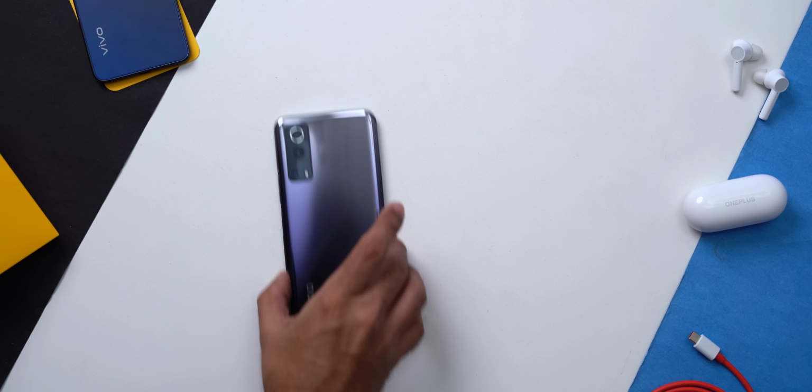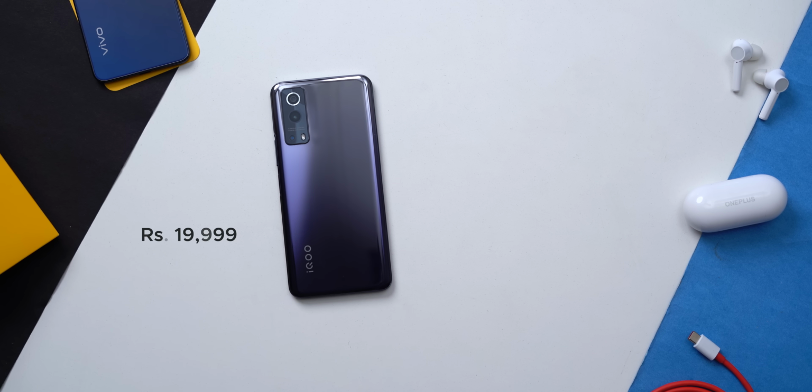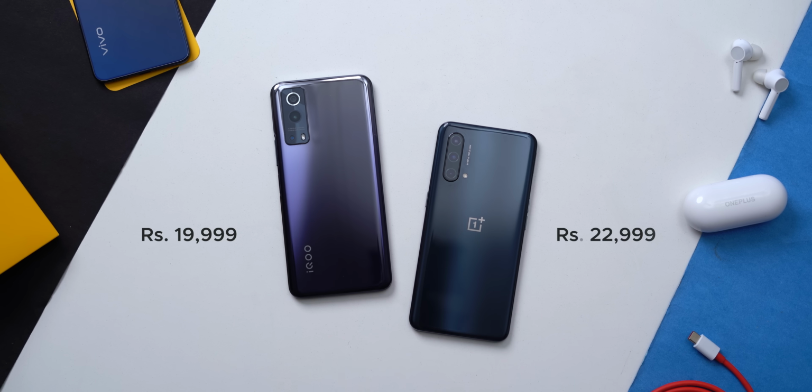So if you're looking to buy a phone for around 20,000 rupees, there are two new offerings. The iQOO Z3 at 20,000 INR, and then you have the OnePlus Nord CE, which again starts at 23,000 rupees. Funny, it just starts. So there's a clear difference of 3,000 INR. Is the OnePlus Nord CE worth the 3,000 rupees? And if you have the budget of around 20,000, should you buy the iQOO Z3 or the Nord CE?